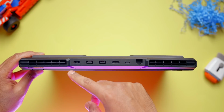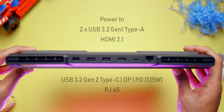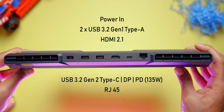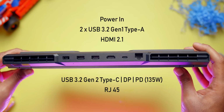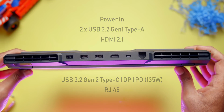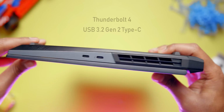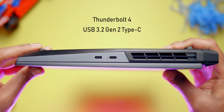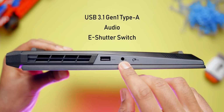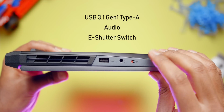Most of them are located at the back for easier cable management, which I do like. So you get power in, 2 USB 3.2 Gen 1 Type A ports, HDMI 2.1, USB Type C 3.2 Gen 2 port with DisplayPort pass-through and power delivery of up to 135 watts, and an RJ45 jack. On the left-hand side, you get one Thunderbolt 4 port and another Type C 3.2 Gen 2 port. And towards the right-hand side, there is another Type A port and an audio jack, along with a webcam E-shutter switch that disables the webcam from a hardware standpoint. So I'm sure that'll come in clutch for those of you who value privacy.